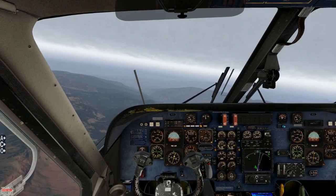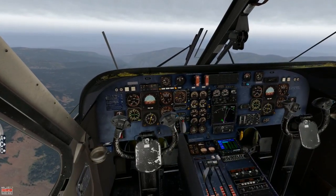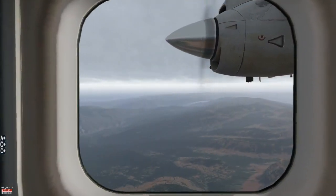Alright, we're in the holding pattern now, so I'm going to do one little loop, we'll go up here, turn around, and then I'll try to do this heading thing. Direct fail, still 2987.